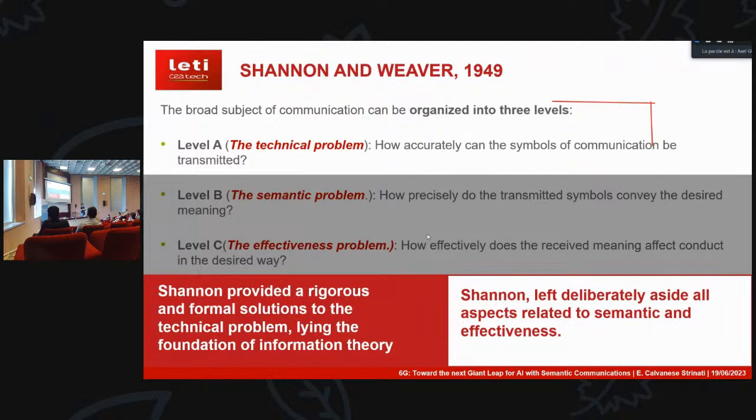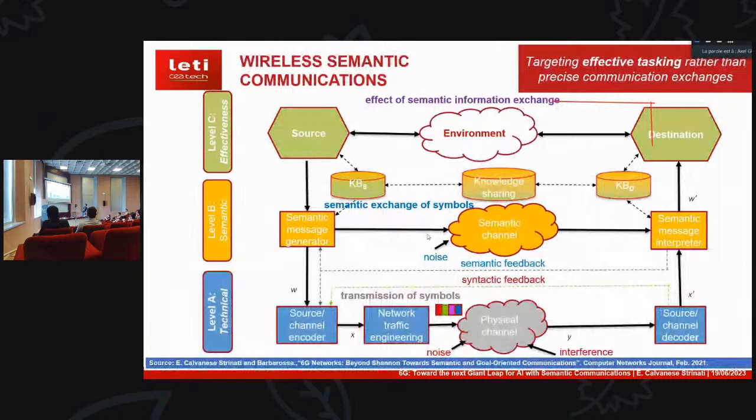Then years later, in 2010, some researchers slightly worked on this. And actually less than 2 years ago, we heavily started to work on semantic communication, level B and level C. So just graphically, I don't want to go into too many details, you can see you have this level A, where all the hardware work you're doing is around here, all around here.